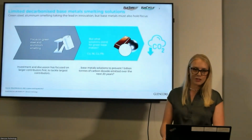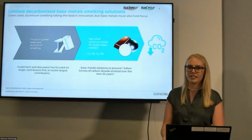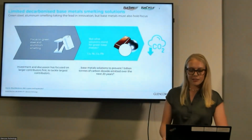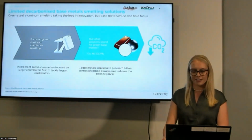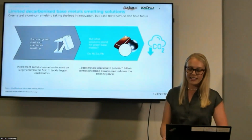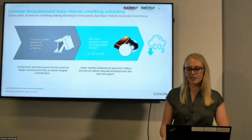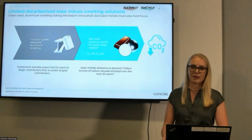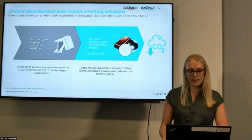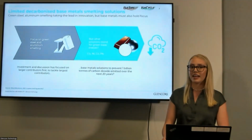In 2020, they produced approximately 53 million tonnes of carbon dioxide equivalent as a collective across all base metal commodities. And as mentioned, with forecasts projecting production of these metals to increase by 30 to 45%, these emissions will continue to grow in significance. Base metal smelting solutions are therefore key to the green metals transition and for green metals production, to prevent 1 billion tonnes of global carbon dioxide being emitted over the next 20 years.